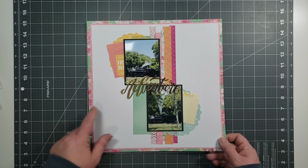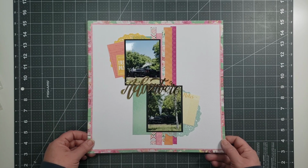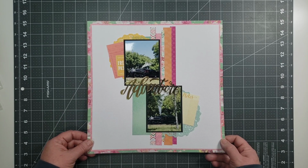And this title, Adventure, I was testing it and it stuck to my photos, so that is now my title.